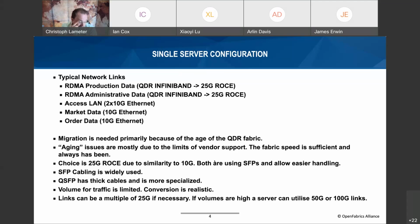So if we have volume issues, we can actually aggregate the links. And so the switches allow us to have single links that can be 50 gig or 100 gig in case one of these servers needs more capacity. So we think this is going to be a good future configuration for our fabric, and this is how we want to migrate.